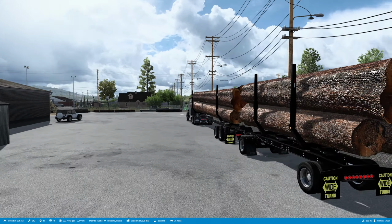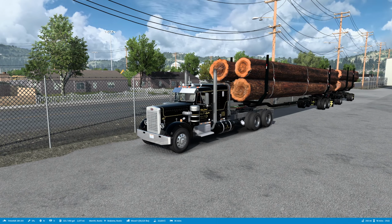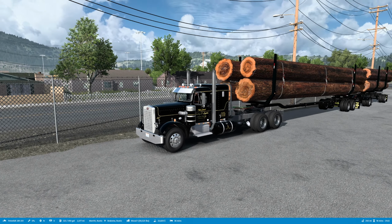Here we are with another ride along with Goggles, and we've got the Pinga Arctic log trailer here with a pup and some mighty big logs. We're up in Merritt, BC, British Columbia, and we're going to take these over to Bralorne, BC, which is a nice little drive through some mountainous terrain.